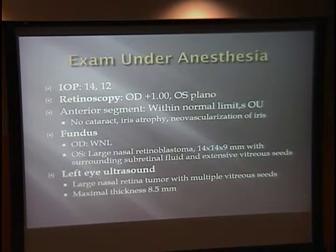And per Dr. Subramanian, there was a large nasal retinoblastoma measuring 14 by 14 by 9 millimeters with surrounding subretinal fluid and extensive vitreous seeds. And a left eye ultrasound was performed as well, showing a large nasal retinal tumor with multiple vitreous seeds with a maximal thickness of 8.5 millimeters.